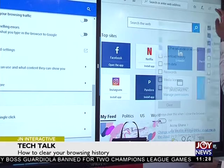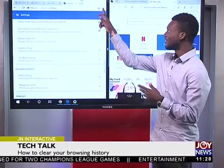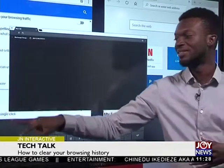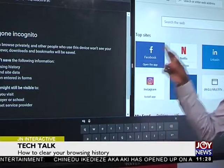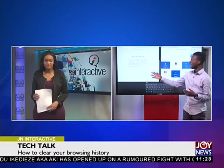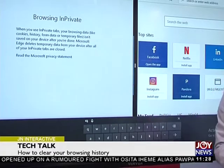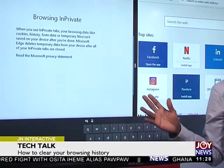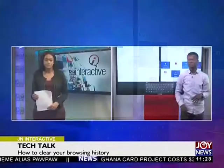But then, there's one trick that a lot of people need to know. If you know you'll forget, you can always browse in incognito mode. What this means is that whatever you're doing is not going to be saved. Incognito in Chrome and private mode in Edge. So when you go to new InPrivate window in Edge, you can see over here it says browsing InPrivate. When you use InPrivate tabs, your browsing data like cookies, history, form data, and temporary files isn't saved on your device after you're done. Microsoft Edge deletes temporary data from your device after all your private tabs are closed.